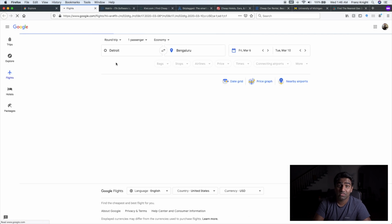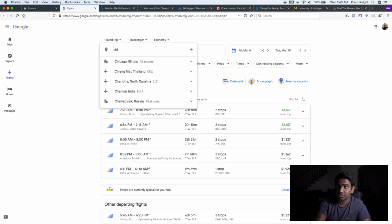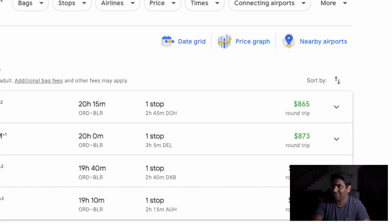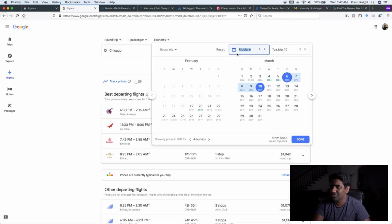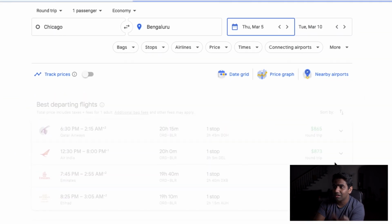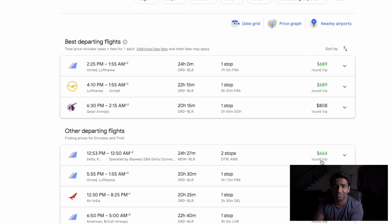So you're already saving. And if we apply some of the other things that we looked at earlier, go from Chicago and it's already $865. That's so crazy. We just saved $500. And look at different dates. You just leave one day earlier and you save another couple hundred, and it's $664. We just went from almost a $1,400 ticket and we slashed it in half.